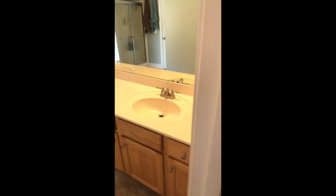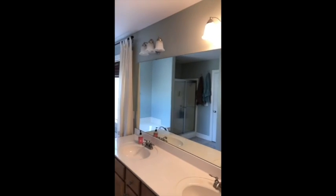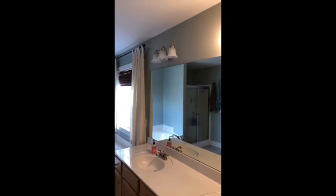Okay, I'll show you the master bathroom. Don't be impressed or anything, because it's yellow. We haven't changed anything in here either. We haven't changed the lights. Obviously, we need light bulbs. Those 3 light bulbs are out. That light bulb is out. Hello.